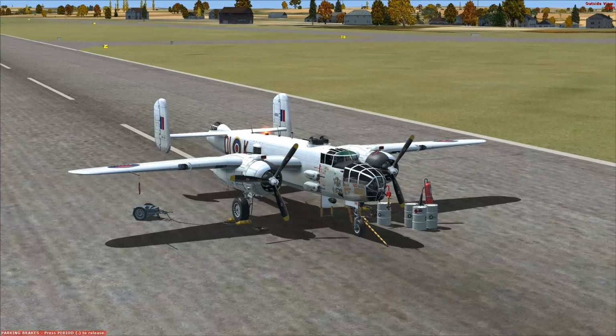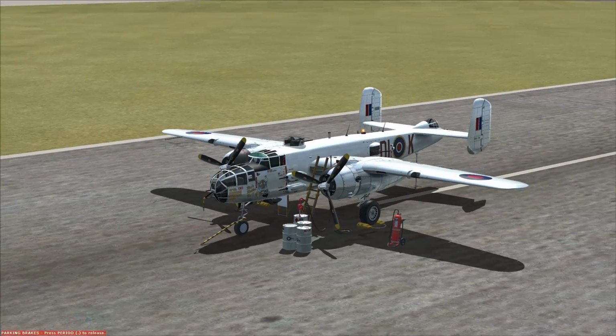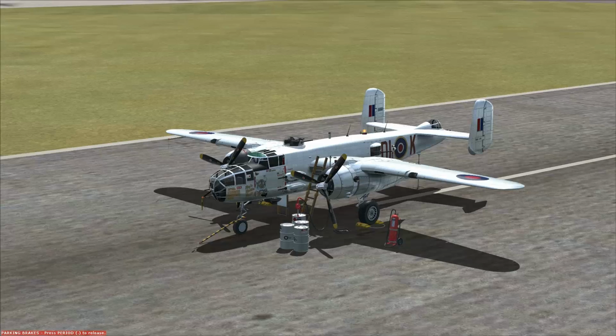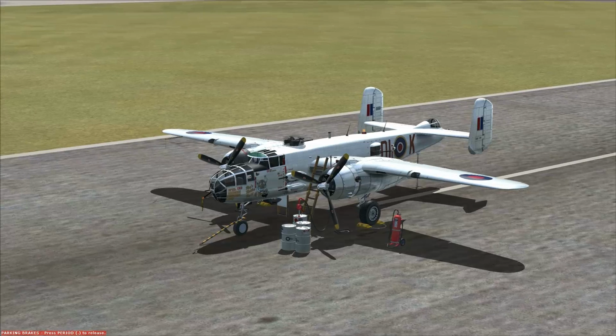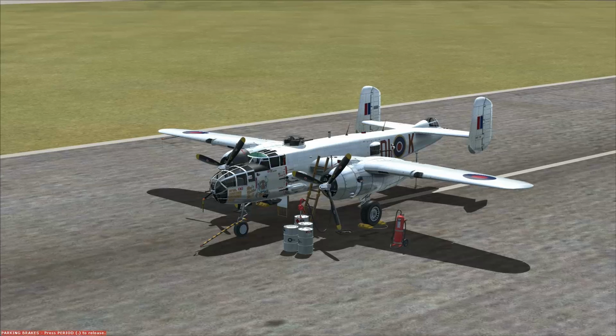All right, cool. This is our B-25 Mitchell. It is a J model. It comes with all kinds of coolness when you stop the engine. It's a neat aircraft. It was a fun little plane.